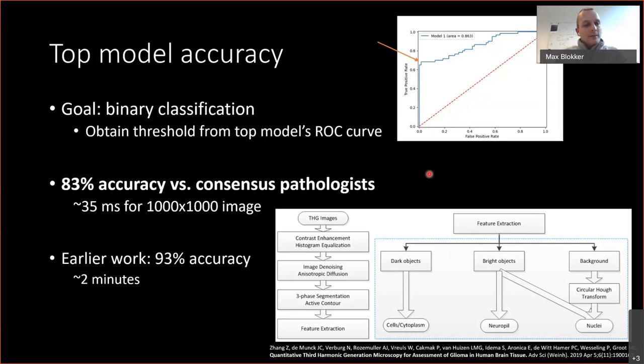So we take this top model, we make it predict a value on each test set image, and we apply our threshold. What we then get is a binary accuracy of 83% versus the consensus of the pathologists, because 3 pathologists also looked at the test sets. Compared to the earlier work that Marloes also talked about, which had a 93% accuracy but was much slower, we can make these predictions in a couple of milliseconds for a 2D image.